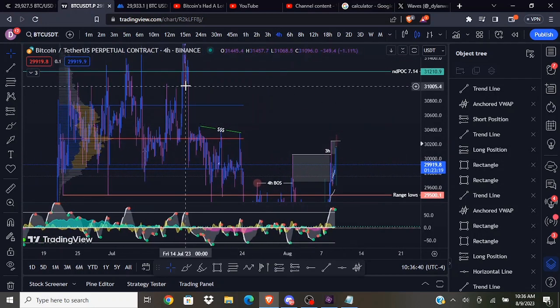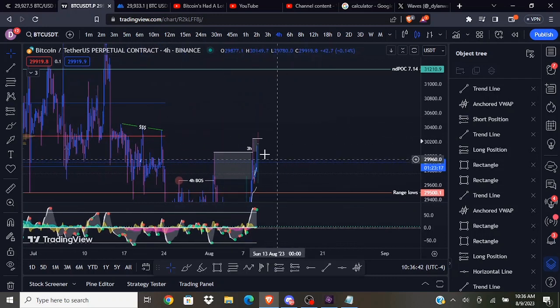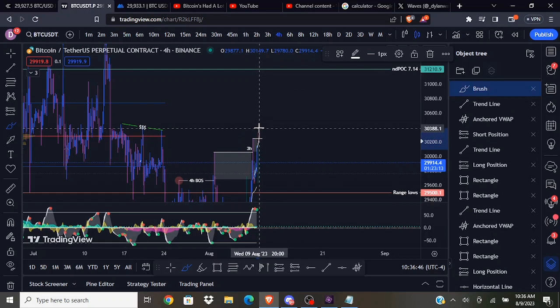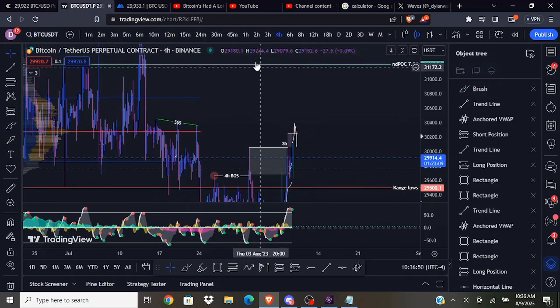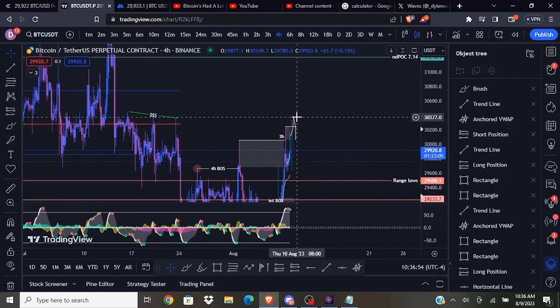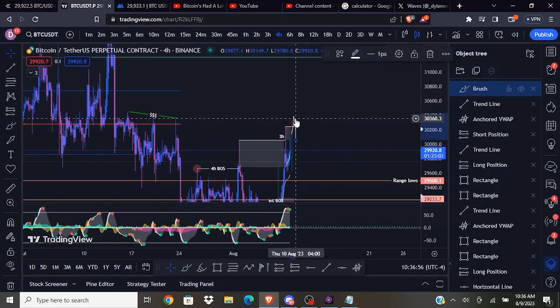I don't think this fair value gap up here is a good enough reason to think that we have to come higher. So, yeah, SFPing this, taking out some of that liquidity, and then dipping back down before we can close high time frame candles. I think that would add a little bit extra bearishness to that idea.